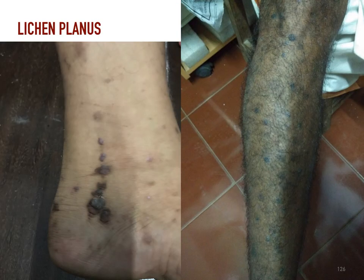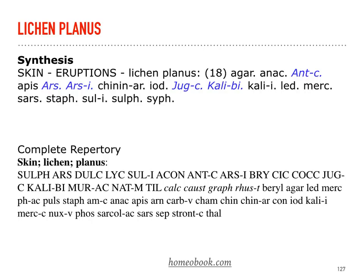Now these are all conditions of lichen planus, without any treatment in the conventional system. But we have a good number of remedies to manage this lichen planus completely. So the rubric from the synthesis repertory is skin eruption, lichen planus. Antimonium crudum, arsenicum album, arsenicum iodatum, kali bichromicum, etc. are the remedies. Give 1 dose of the remedy and wait. And if needed, you can repeat. And in the complete repertory, the rubric is skin, lichen planus. Some of the remedies like sulfur, lycopodium, sulfur iodatum, etc. are mentioned in the complete repertory.